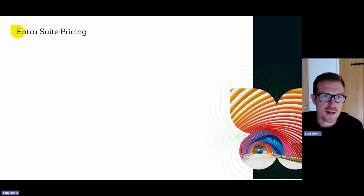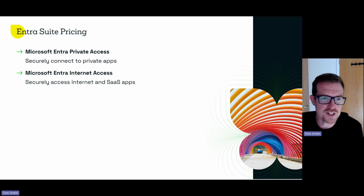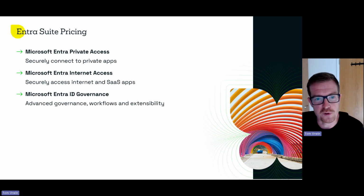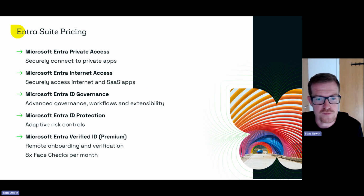Okay, so let's have a quick look at the pricing. I guess this is the thing everyone's been waiting for. So let's just quickly run back over what's included here. So we have Entra private access for securely connecting to private apps. We have internet access for secure access to internet and our SaaS apps. There's ID governance for advanced governance workflows and that extensibility we keep on talking about. Entra ID protection for adaptive risk controls. And of course, verified ID premium, not just for the remote onboarding that's included with P1, but for the face checks that are included on a monthly basis as well for those high value apps.